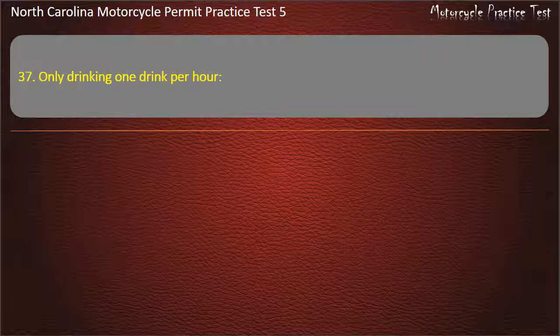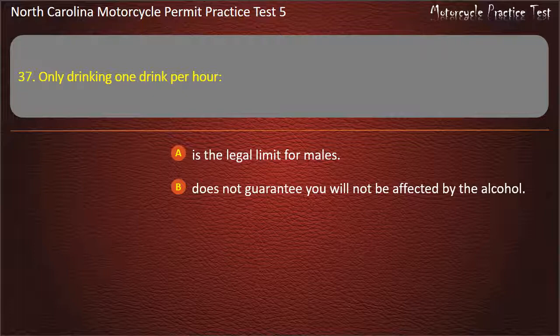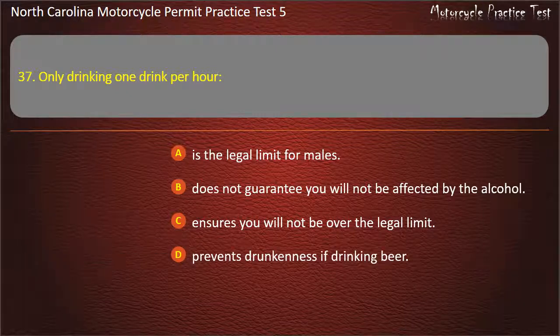Question 37. Only drinking 1 drink per hour, which is the legal limit for males, does not guarantee you will not be affected by the alcohol, ensures you will not be over the legal limit, or prevents drunkenness if drinking beer. Answer: does not guarantee you will not be affected by the alcohol.